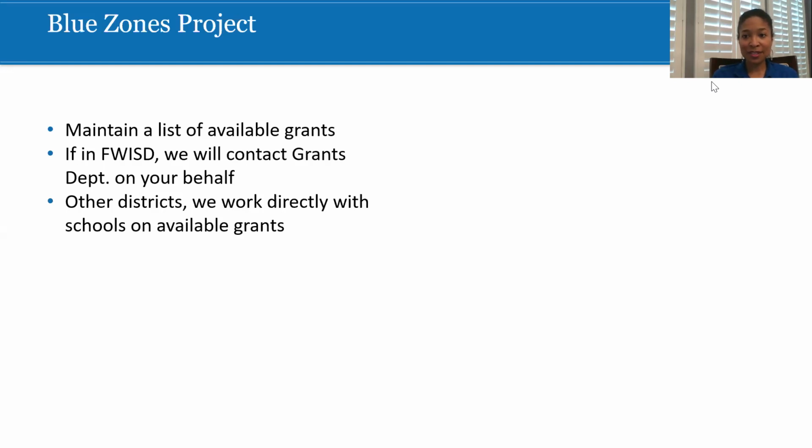And one of the things that I always think about with school gardens, yes, you need books and you need curricula, you need volunteers, donations from parents and local organizations, but it also takes money, it takes grants. So we maintain a list of available grants for school gardens and for other Blue Zones related items. So check with us if your school needs a grant to get your school garden going or to maintain it. If your school is in Fort Worth ISD, we'll be happy to contact the grants department on your behalf. And if you are in another school district, we can work directly with your school on the available grants.